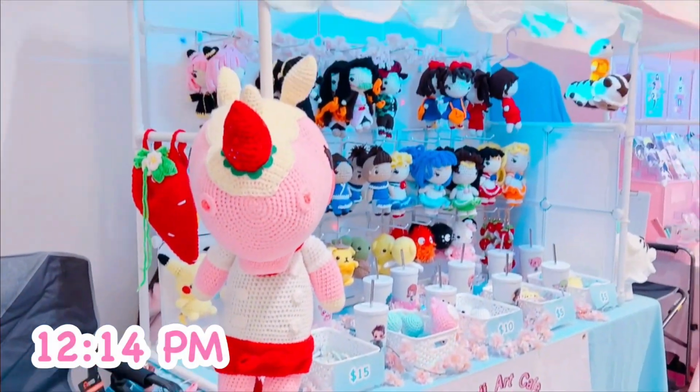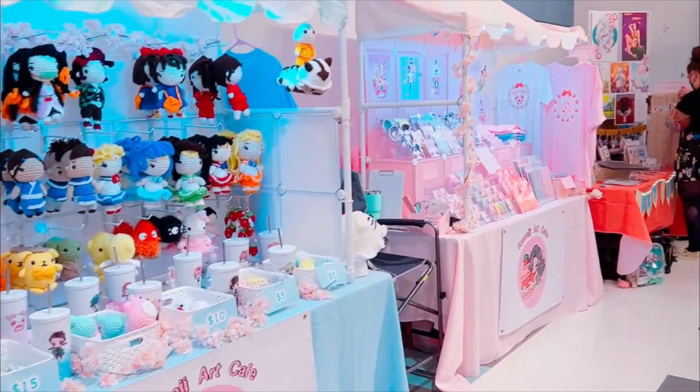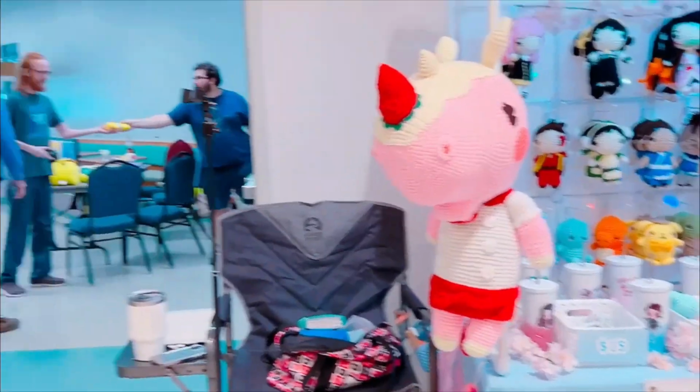All right, so it's 12:14 and we just finished setting up shop. So let me show you guys. This is the entire shop setup. We were provided two 6-foot tables. So let me show you guys a brief overview. On this side is where my mom's going to be sitting and we have a giant meringue plush to start. And this is the entrance people will be walking through.